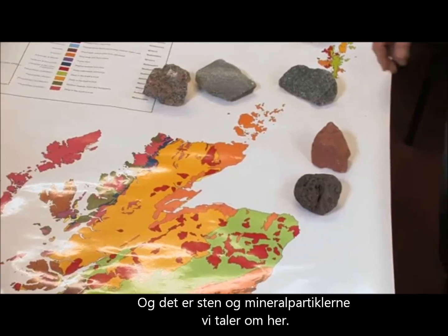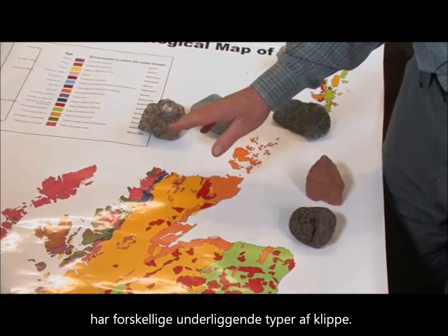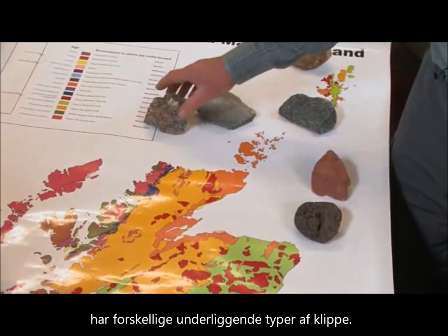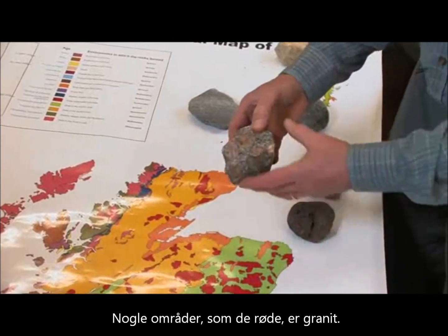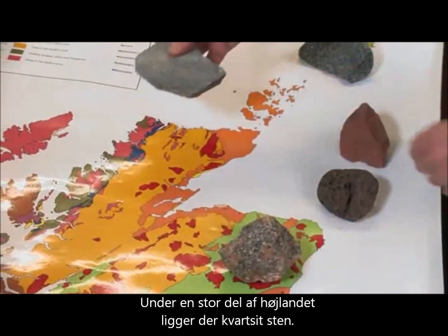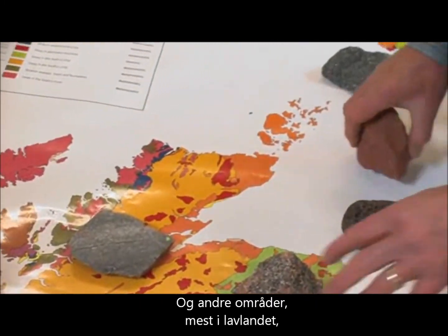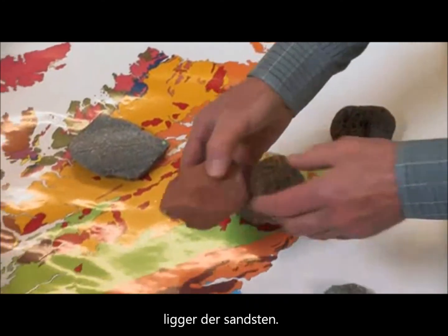And it's the rock and mineral particles that we're talking about here. This geological map of Scotland shows how different areas are underlain by different rock types. Some areas, as shown in red, are underlain by granite. Some in the Highlands, a lot in the Highlands, are actually underlain by this quartzite rock. And other areas, mostly in the lowlands, are underlain by sandstone.